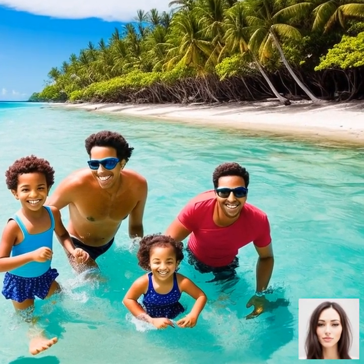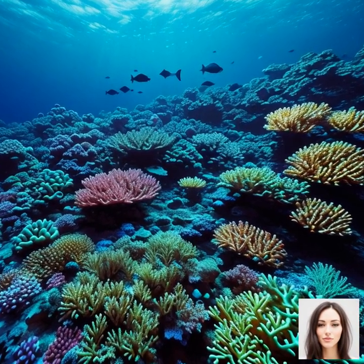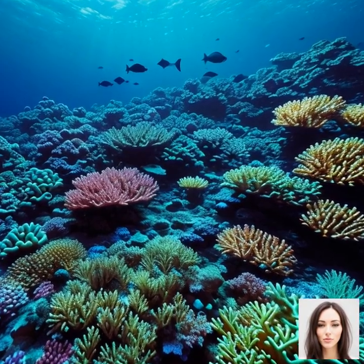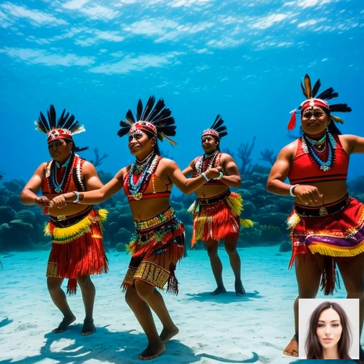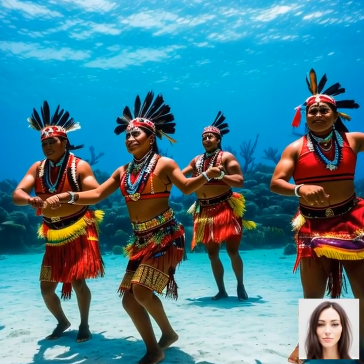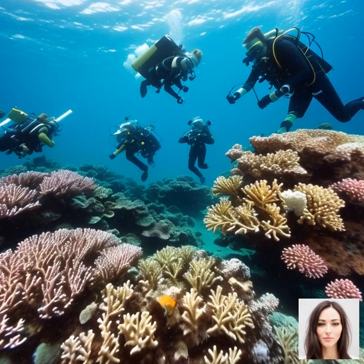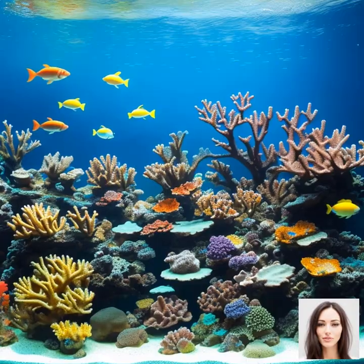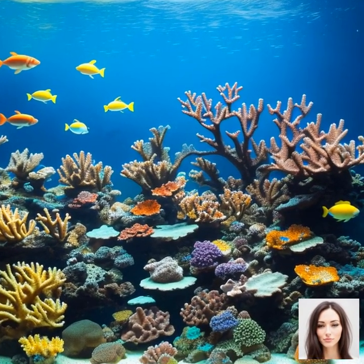Moreover, coral reefs are a major driver of tourism in many countries, attracting millions of visitors each year who come to snorkel, dive, and experience the beauty of these underwater ecosystems. The tourism industry not only generates billions of dollars annually, but also creates jobs and supports local economies.